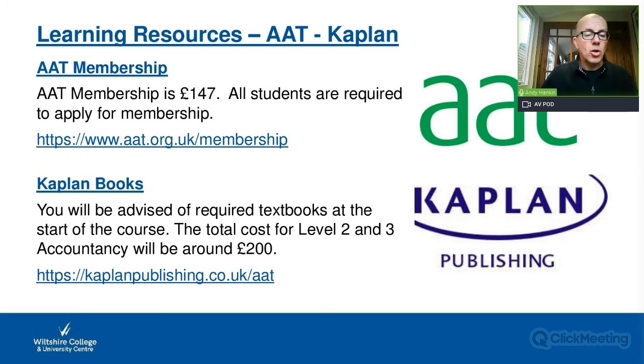So I've said here the cost would be around £200, but it might be a bit less. It could be a lot more if you get all the books that are available. Just a rough indication. But you do have to shell out that extra money to become an AAT member and therefore be able to sit the AAT exams, and buying books to support your learning as well.